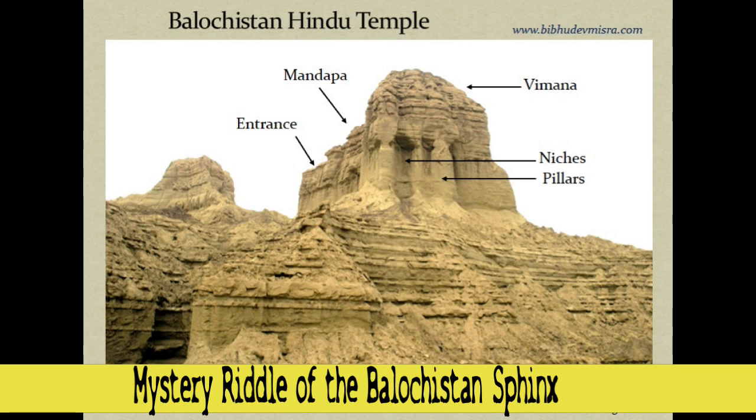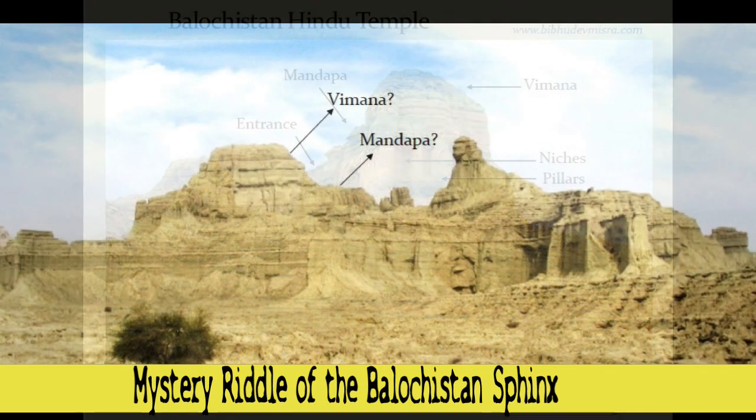There is more to the sight of the Balochistan Sphinx than meets the eye. Bibhu Dev Misra, a historian of ancient civilizations who has written extensively on the Balochistan Sphinx, points out that located near the Sphinx is a structure that looks like a Hindu temple with features found in temples in southern India. Misra points out that this structure has a mandapa, an entrance hall, and a vimana, a temple spire. However, the top of the vimana is missing.